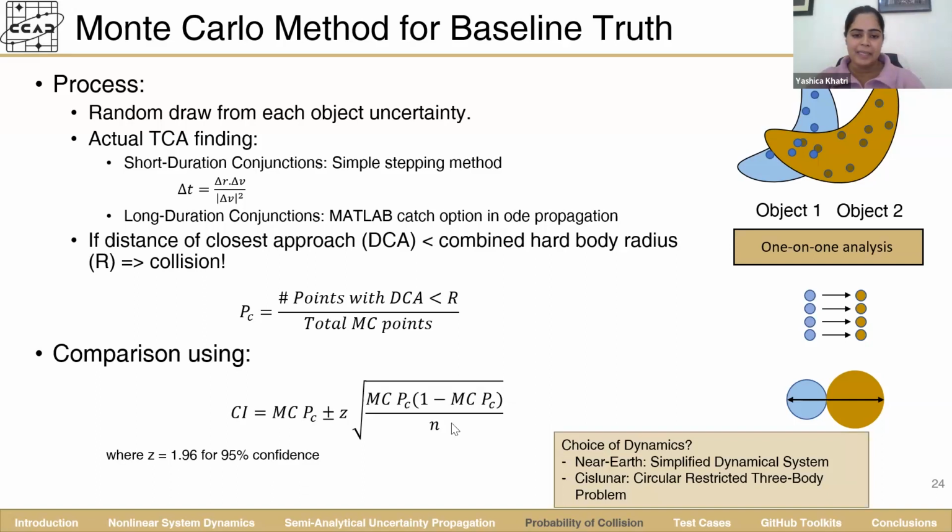For the choice of dynamics, I briefly described the Near-Earth system, but I can go in depth on that later. But that one is just a simplified dynamical system where we use average propagation. The Cislunar domain is a simple CR3BP, a circular restricted three-body problem dynamics that we use. This might still be too technical, but I will go along with it.